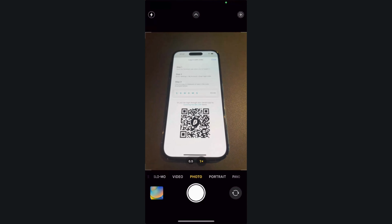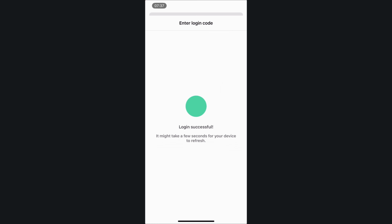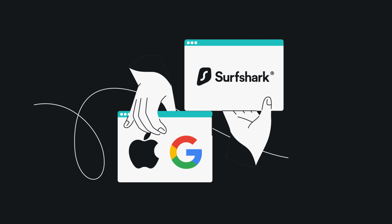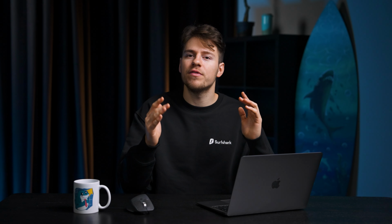So just recently, Surfshark added a QR code login feature where you can scan a QR code from an already logged in device to literally log in within seconds. And at the start of the year, the ability to link your Google or Apple account to your Surfshark account was also added. So that means you can now use any of these login options if you have any of those accounts. Due to how much convenience this added, I believe it does deserve to be on the number 8 spot on our list.